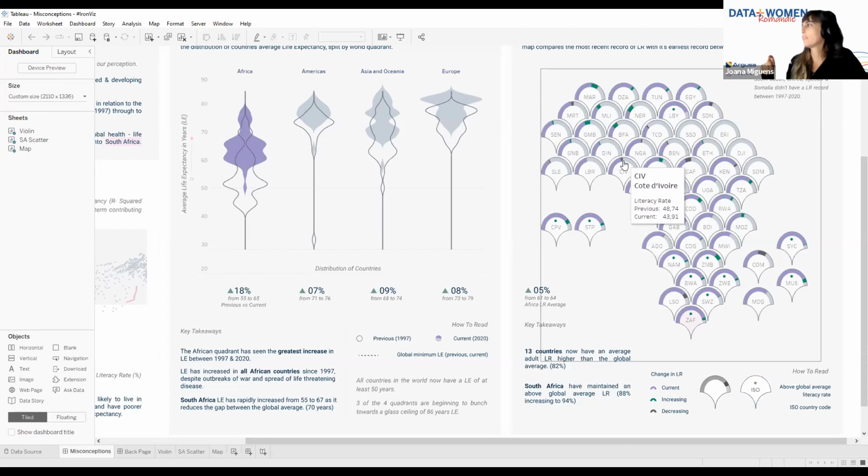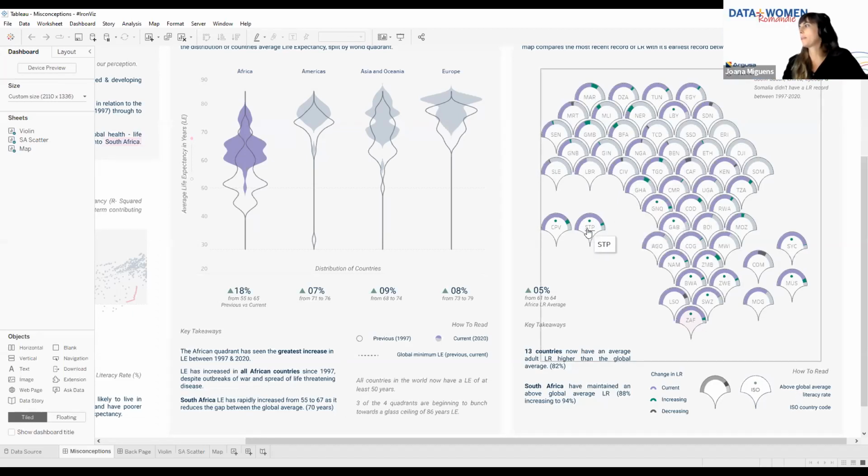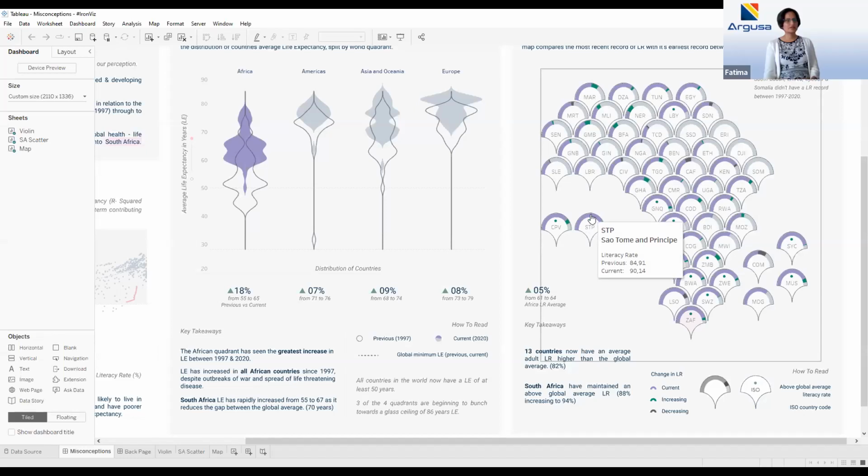Fatima, can I ask, actually, there's a few countries that have a green dot on top of the name. What should we read from that? Yeah, so this is above global average. Oh, okay. That's what the dot means. Yeah, okay. I find it. So previous, current 90, and I don't know where's the global average. Yeah, here, 82%. Okay. Right. So these guys have actually above average. Yeah, indeed, 86. So okay, thank you.